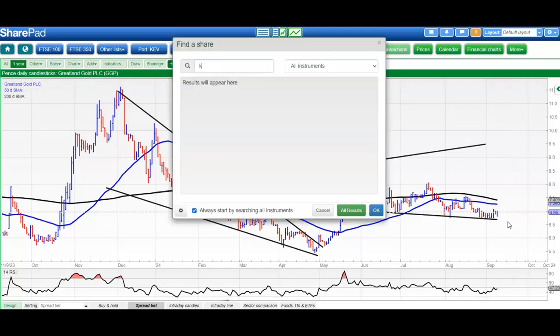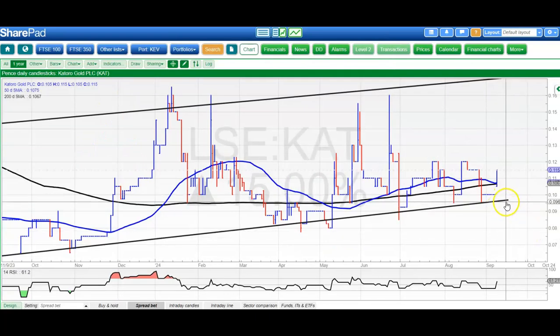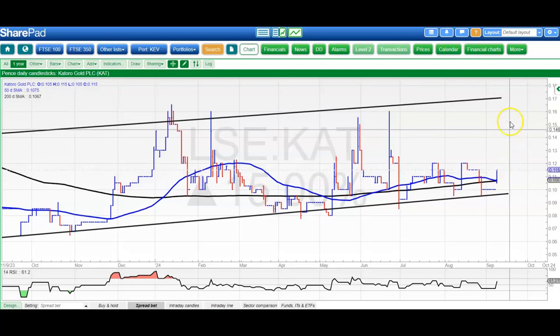Next up is Katoro, and here decent uranium news has caused a gap off the floor of the rising trend channel from this time last year. Top of the channel there at 0.17, and we're looking for that by the end of next month while we remain above 0.09, which is the price channel floor, and obviously above that gap as well, the gap floor.